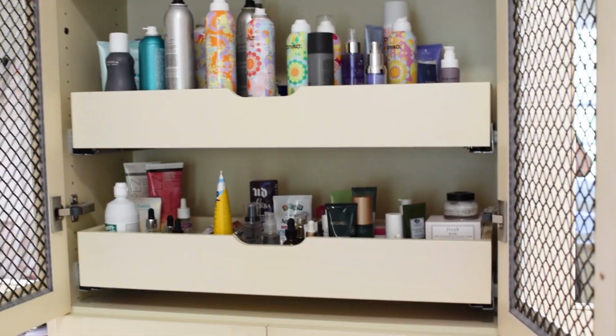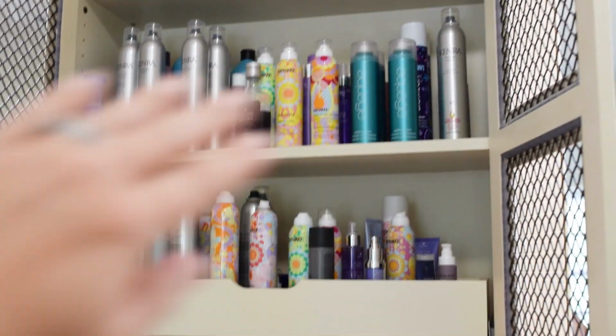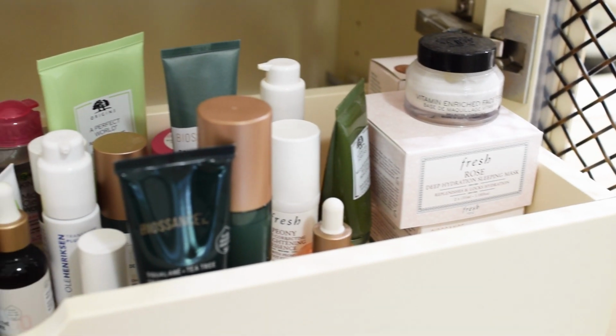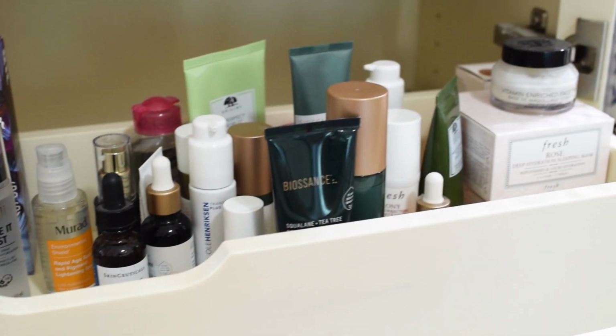And then, so I kind of did skincare, body, hair. So I just pulled the drawer out a little bit for you. You can see there's a huge mix of products here. I'm not sure why this Aquaphor is in here. I need to put that in Emily's room. But mostly skincare over here, either longtime favorites or stuff I'm trying.